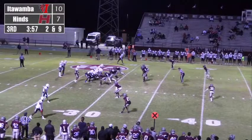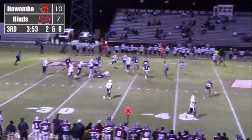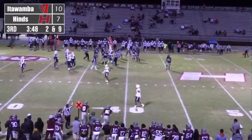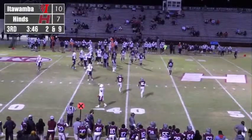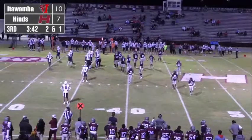Man in motion, right to left. That's Ethan Miner. Carter keeps it off the left side. He has a little running room. He's going to go down just before the marker. It's going to break up a 3rd and 2. Slides down at about the 36-yard line.